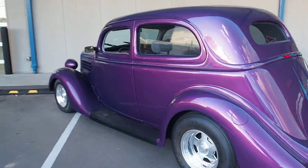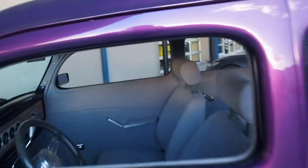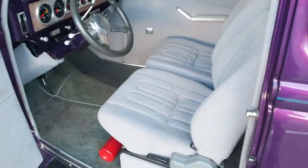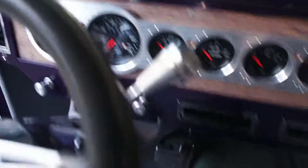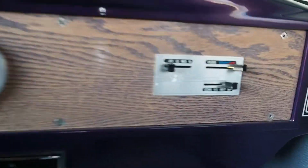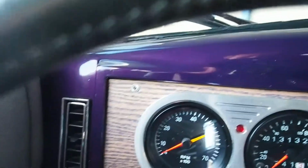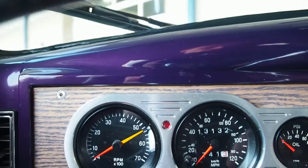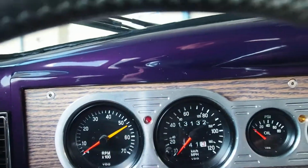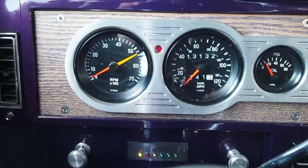350 small block, Turbo 350 automatic, Trick Flow aluminum heads, 270 Comp cam. Interior's nicely done. It's got vintage air conditioning, nice set of modern gauges, really comfy, well insulated interior overall. You can tell the builder really spent his time and did some top quality work on it.